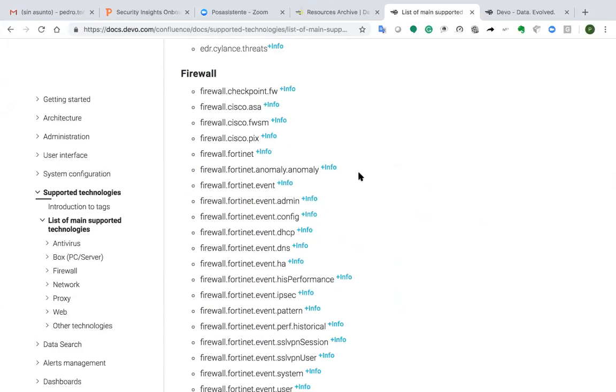Well, I think that is very informative. Actually, I have one more, this time about licensing. How is security insights licensed, by user or by device or by both?